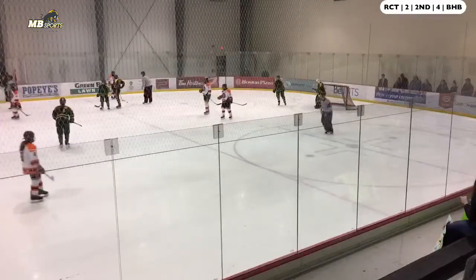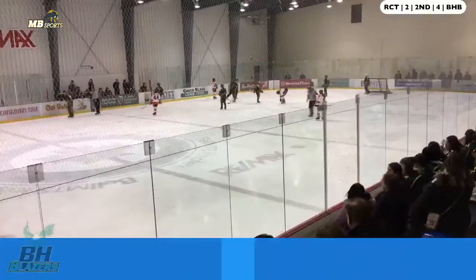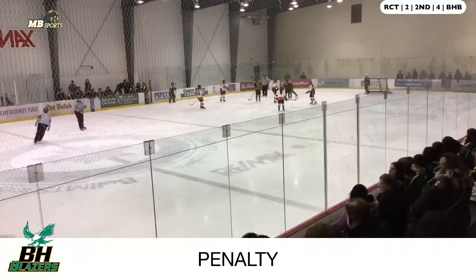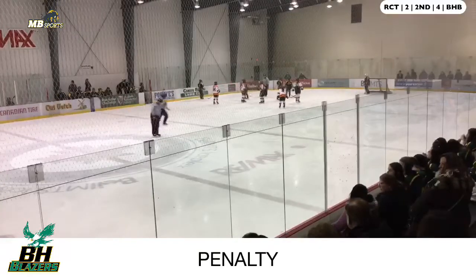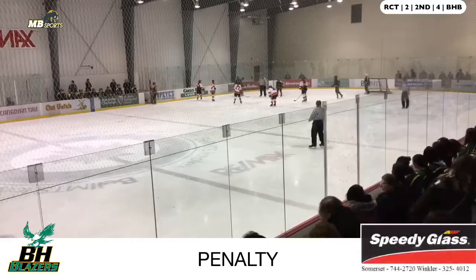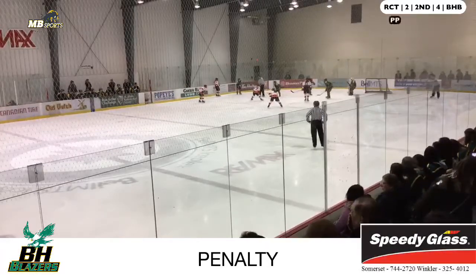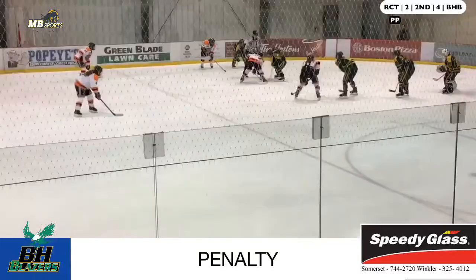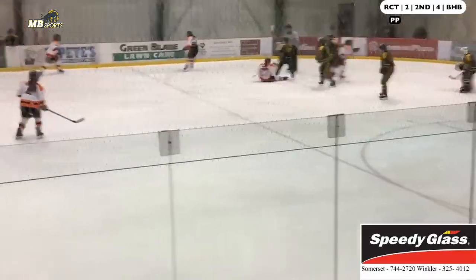Balmoral is off to the box once again, and this is going to be a very, very big power play for the Ridley College Tigers. A.J. Roberts, 2-minute penalty here on tripping. I mean, it was just a fight for a puck and a tangle up with the stick. I don't think it was intentional, but nonetheless, it still is a penalty here.